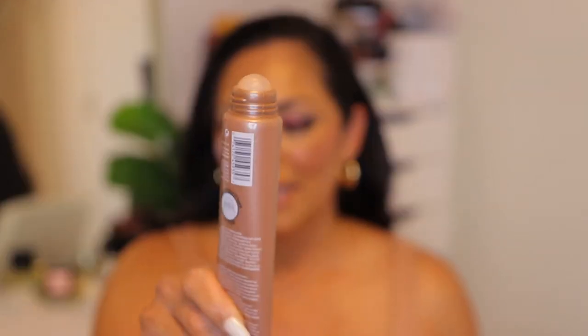Last thing I want to show you guys is the Sally Hansen Airbrush Legs Illuminator. This is in the shade Nude Glow. It actually has a roller ball on it, and it's so easy to apply. Basically what I do is I just take it and put it on my collarbone, any areas that I want to glow, and then I just rub it in. And do you see how glowy that is? It's super glowy, but not sparkly. That's what I love about this.